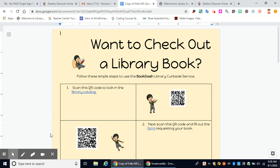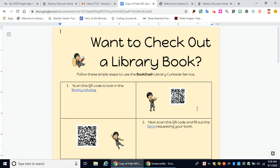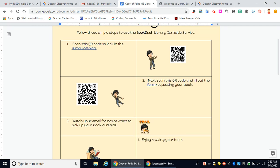Okay, great. Now let's talk about how we're going to get books right now. So we're introducing something new called the Folks Middle School BookDash. And what that's going to do for you is going to enable you to look up a book on the library catalog, as I just showed you. So that's step one, look in the library catalog, choose some great books that you'd like to check out. And step two is to either scan this QR code or go right here to the link.